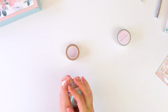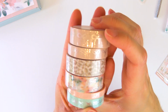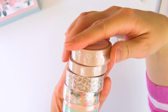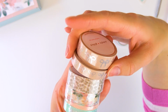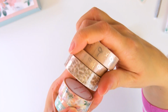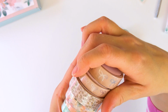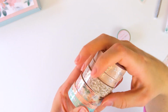Oof! Oh man! There's so many pretty ones here. So we have these muted pink ones that go perfectly with the box. I guess they're kind of tone-on-tone, because the foiled bows also have a pink hue to them. We also have a solid leopard one, which I think could be really useful. Even though I'm not a super leopard person, because it's not foiled, you could easily incorporate it into anything that it's suited for.